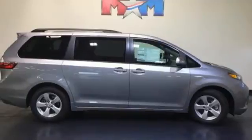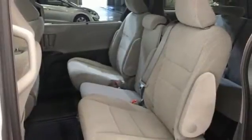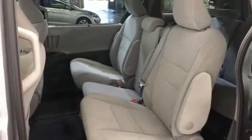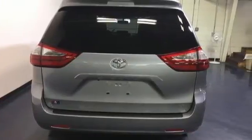Standard safety features include automatic headlights, multiple airbags, and the STAR safety system. You'll also get a backup camera, touchscreen display, Bluetooth, and tri-zone climate control. Demand ample room and get quality and power along with it. Check the Sienna out today.